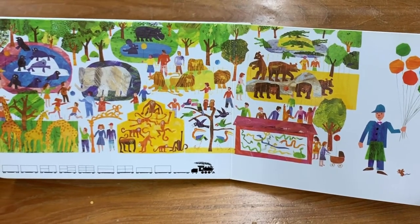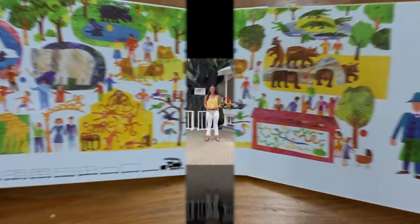zoo. What a great train ride. Do you like to count?